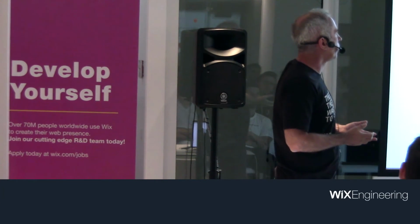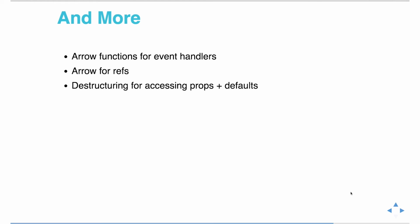We used stateless functional components. We used arrow functions for event handlers like before. We used the arrow for the ref. Instead of giving the ref a name, we used the function to get at the element directly. We used destructuring for accessing props.